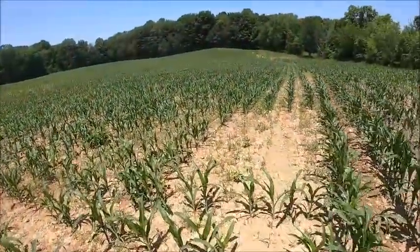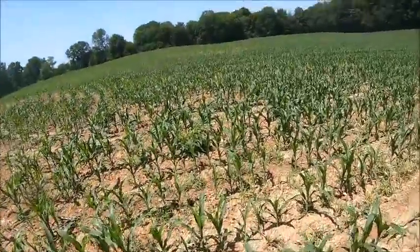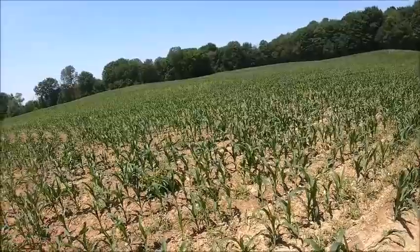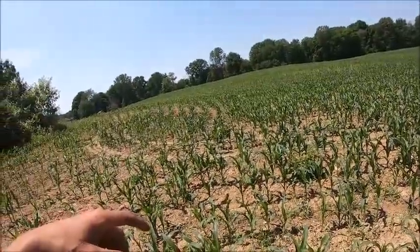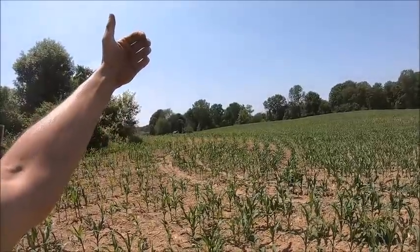Well, I tell you what, I'm officially sold on that Halex. This is the field that I got blown out of last Sunday and couldn't finish. I basically made it about, well, it's probably hard to tell on camera.